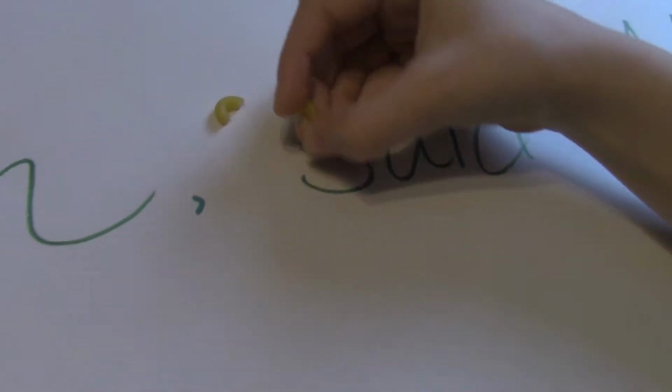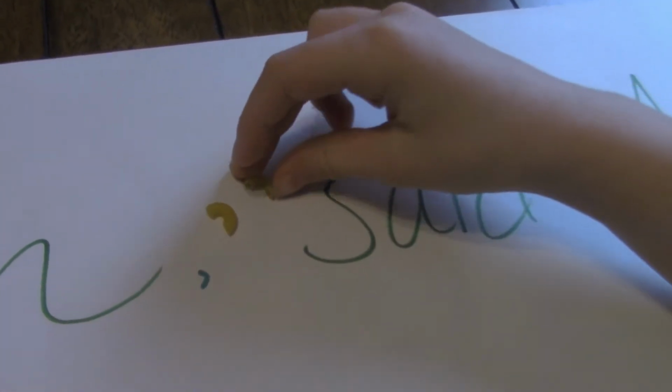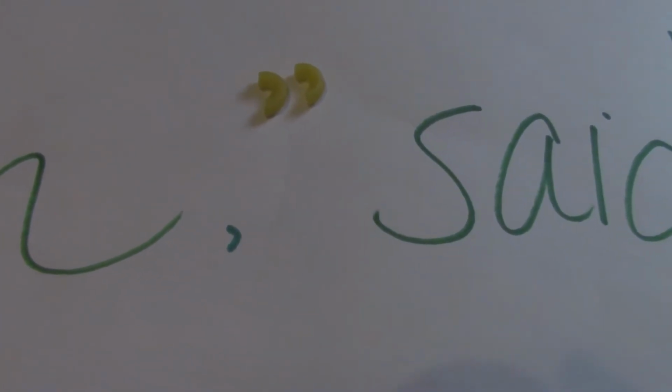Well, I'm having some trouble here. It's all right. Have fun. That's really small macaroni. I think when I did this in my classroom, the macaroni was bigger. Okay, so there we go. The comma comes first, and then the quotation marks. Good job with the macaroni method.